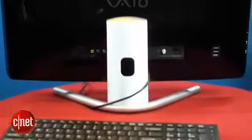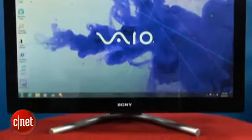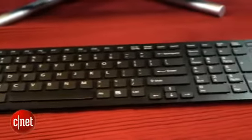So overall, Sony is trying some interesting things with this system. The problem is that because the TV chip doesn't provide a lot of value and the gesture control falls flat, it doesn't really deliver on its promises. Between that and its slow performance from a mobile chip and no dedicated graphics card, it's really hard to like the system, especially for its price.